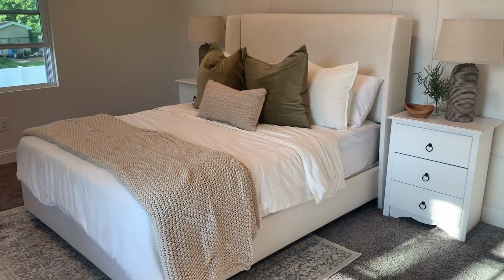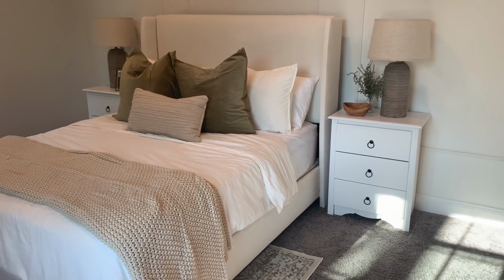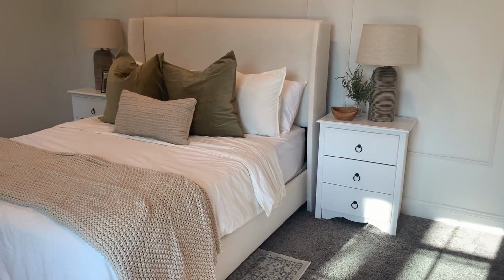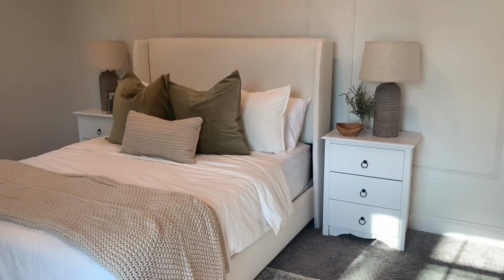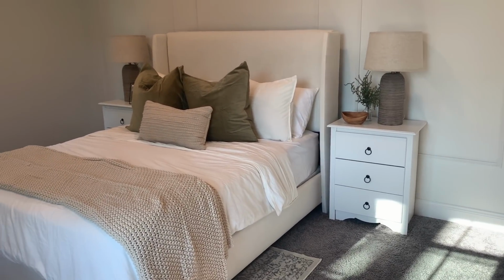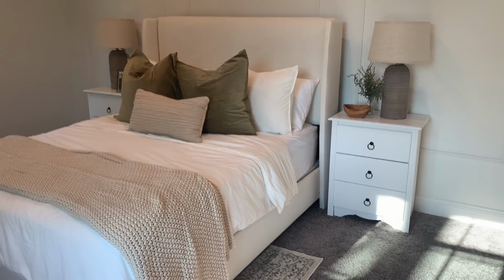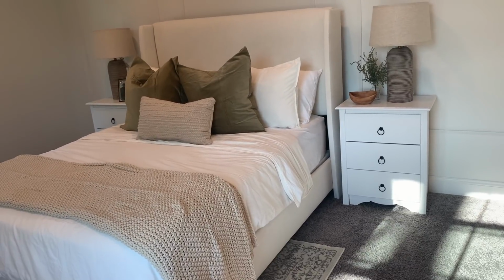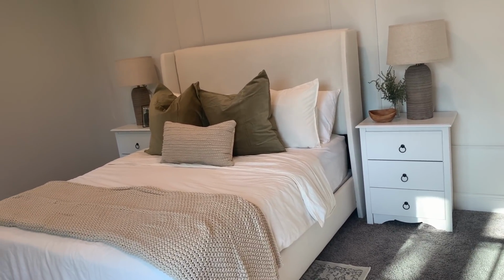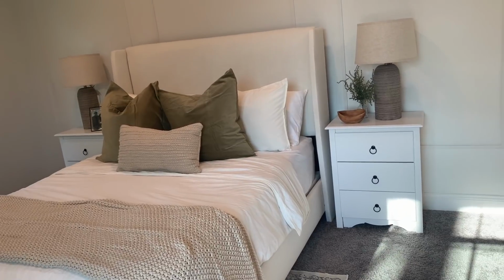Alright, you guys, so this is the finished product. I am so happy with it. My favorite part is this big grand bed. I never had a bed like this. I always dreamed of it, and I'm so glad we splurged. It's like the only piece that we splurged on. Everything else was affordable from IKEA, Target, or the Dollar Spot or something like that, or Amazon.